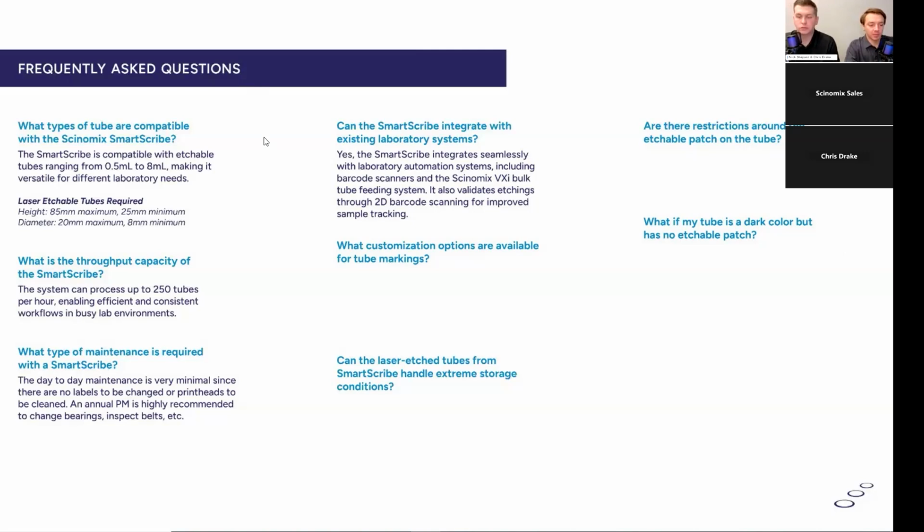So what options are there for customizing the tube markings? Yeah, so the SmartScribe supports customizable 1D, 2D, and other patterns as far as the codes go. The labs can again have that custom label document, whether it's one label document or two, but you can really customize it however you want. Just keep in mind that we're still working on the images and logos at this point.